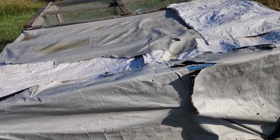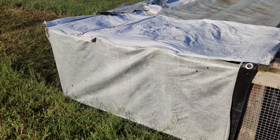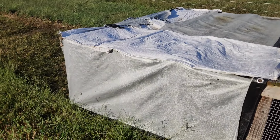I have a tarp from Harbor Freight on here, and we've also got some old feed bags stapled to the top, just something to keep the rain off of them and to give them some shade so they can get sunlight around this part, and the back half is covered.